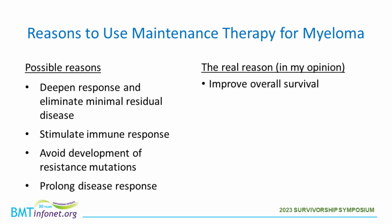So why do we use maintenance therapy? Well, there are a host of possible reasons, and a lot of my colleagues at various institutions have given lots of reasons that we would want to use maintenance therapy. We might want it to deepen the response after the transplant, or even eliminate what we would call minimal residual disease, which is the lowest level that we think we can detect of myeloma in the bone marrow. We might want to stimulate immune responses against the myeloma, and we might want to avoid the development of resistance mutations in the myeloma cells so that they don't have a chance to become more aggressive by keeping them suppressed. And then we definitely would want to prolong disease response.